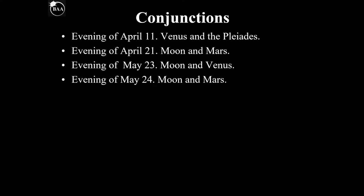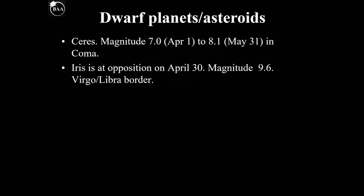Again, on April 11th, everything seems to be happening on April 11th, Venus will be passing fairly close to the Pleiades. That would be a nice photogenic opportunity if you've got a camera or binoculars. The moon and Mars will be fairly close on April 21st. And then on May the 23rd to the 24th, we've got the moon, Venus and Mars fairly close together as well. There are some other conjunctions between the moon and Jupiter, Mercury or Saturn, but these are all in heavy twilight, so I think they'd be rather difficult to see.